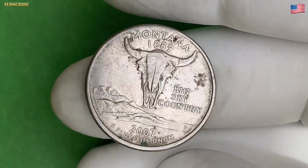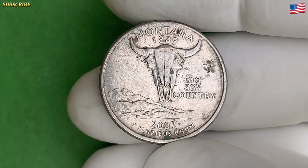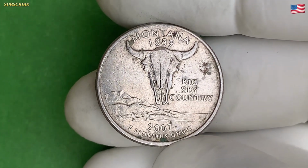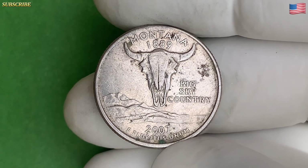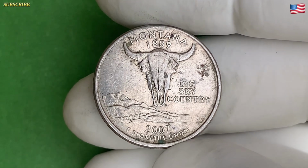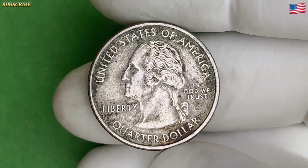Collectors will often analyze the die varieties, strike quality, and finish of coins from each mint to determine which is most desirable. For the Montana quarter, some of the most valuable coins have originated from the Denver mint, especially when combined with high grades or unique errors.